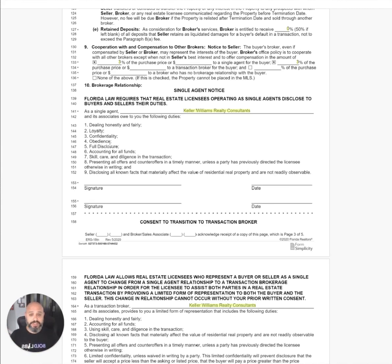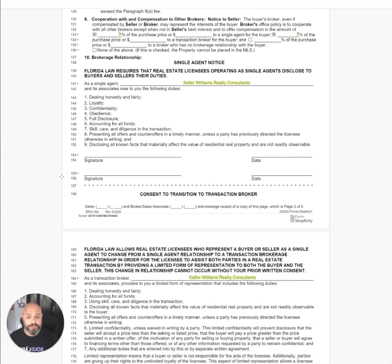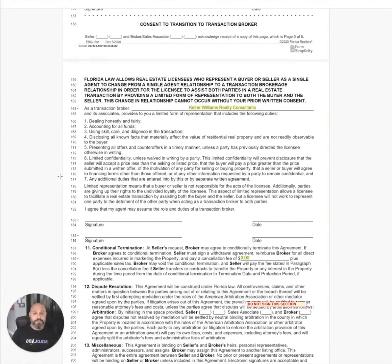If we are working for them as a single agent, they do have to sign that they acknowledge we're working for them as a fiduciary. The only time that we break from that is if we're representing both sides of the transaction. At this point, they're going to give us permission to transition to transaction brokerage, which is a limited form of representation for both parties. Even though I'm working as a single agent for my seller and as a single agent for all of my buyers, if we're going to be working together on the same transaction, I cannot be a fiduciary for the seller and the buyer at the same time. At that point, we will transition to transaction brokerage.